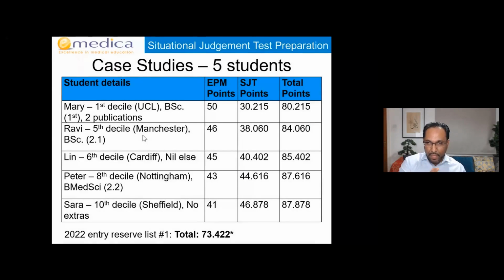So let me show you how that might impact this year's students. I've got 5 fictional students here. Mary, first decile at UCL, intercalated, got a first in a bachelor's, managed to get 2 publications with her supervisor from her dissertation project for her BSc that she intercalated in. Okay, phenomenal. Because she's first decile, she gets 50 points in the EPM because this year is from 41 to 50. All right. But let's say she had an awful day on the day of the SJT and only got 30.215 SJT points. So she was significantly below the mean. So her total will be 80 point change, 80 and a bit.